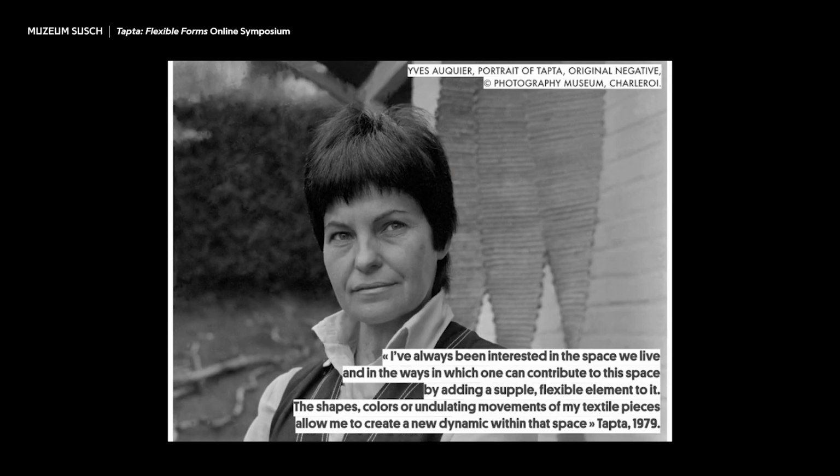When she was a teacher in La Cambre in Brussels, Tapta said that what was really important to her was the perception of the body and the perception of the space. She also said that she has always been interested in space and in the way we can contribute to this space. And with her textile, she estimated that she created a new dynamic in the space by adding something supple, something flexible in the space.